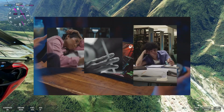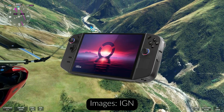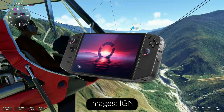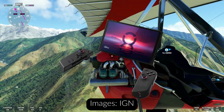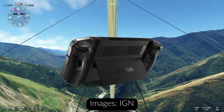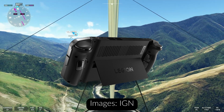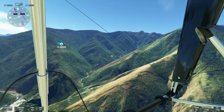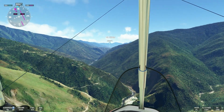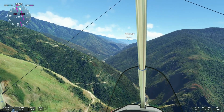The Legion Go is powered by an AMD Ryzen Z1 or Z1 Extreme APU, as is the higher end ROG Ally model, and both APUs have RDNA 3 integrated graphics, I believe. The Legion Go, as standard, comes with 16GB of LPDDR5X at 7500 MHz, I believe, up to a 1TB PCIe Gen 4 NVMe SSD, and I believe the specs are upgradable, but I'm not 100% sure how much of the device is actually upgradable.